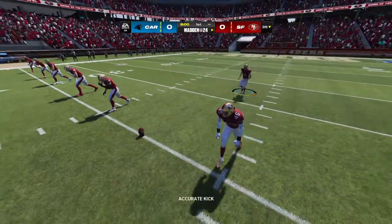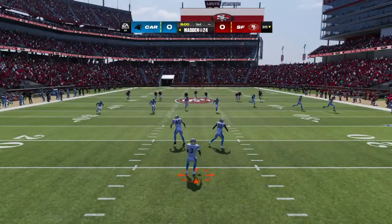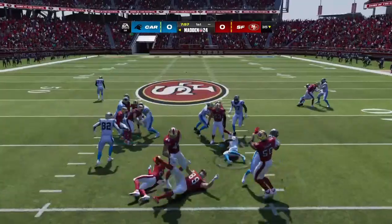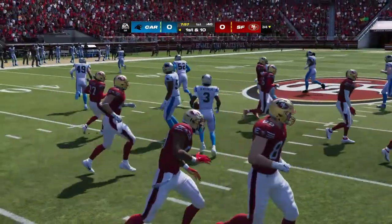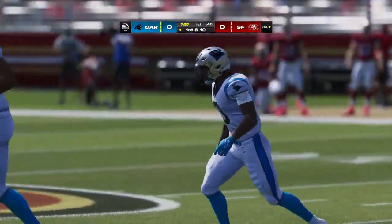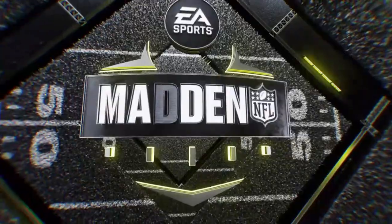The kicker, Jake Moody's got it teed up, and we are underway now from Santa Clara. And they're going to start this drive in pretty good shape as they get it up past the 30. So here are the Panthers now for their opening drive.